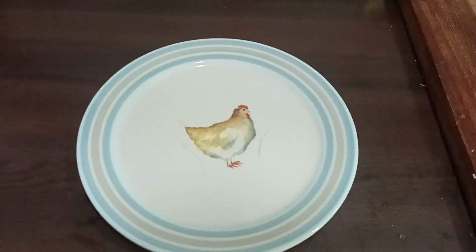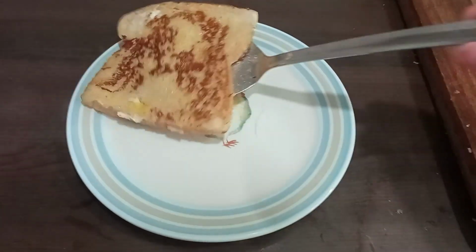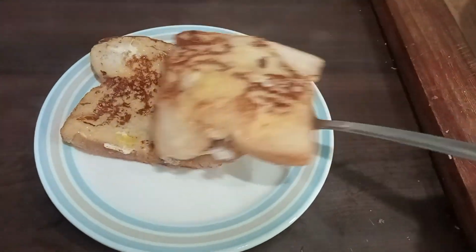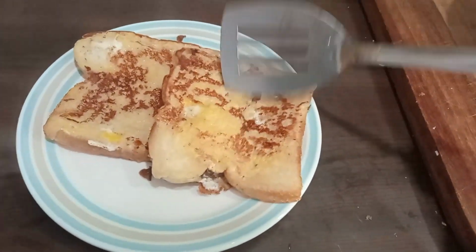They're so cute. I like to treat myself with a nice breakfast once a week of French toast, especially before a writing session. It's good to be well fueled.